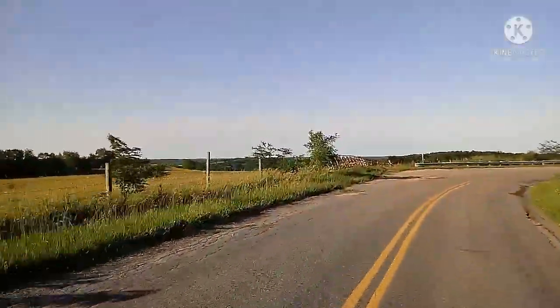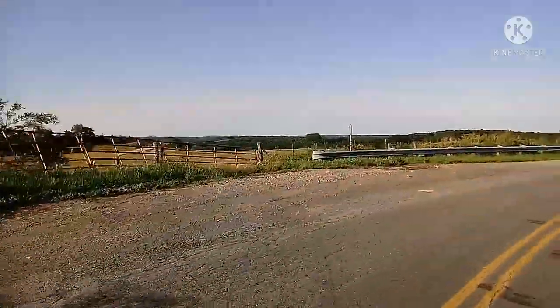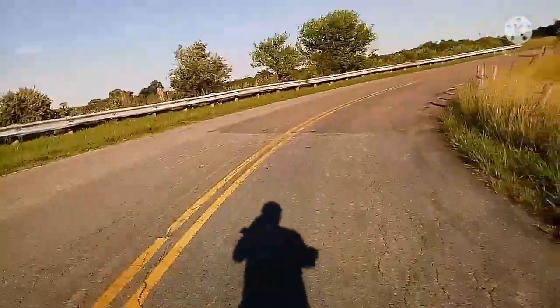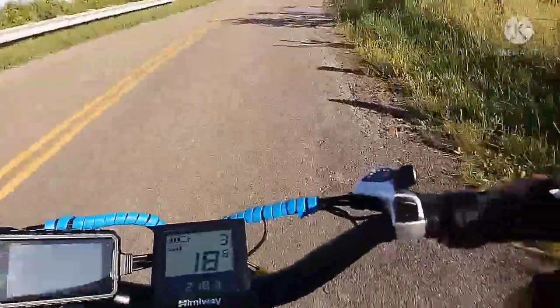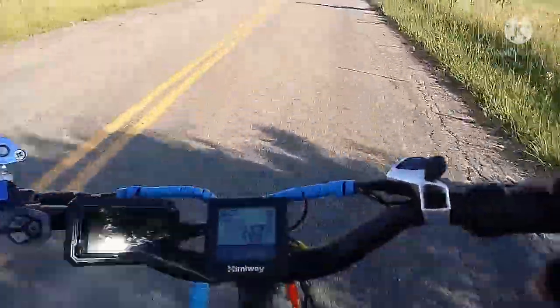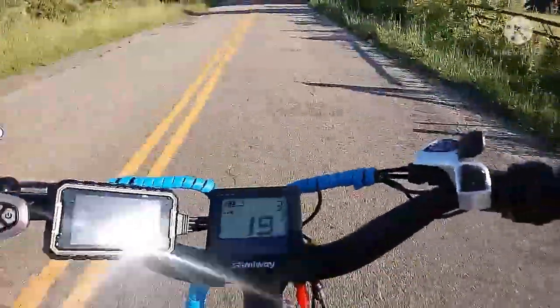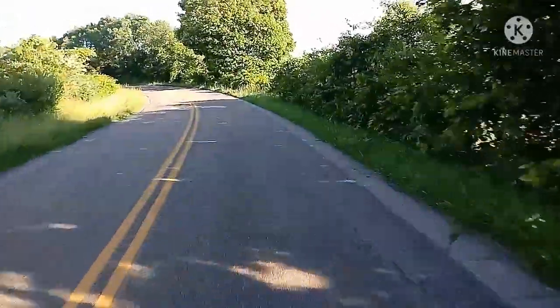Basically overlooking my area, as you can see, it's a bunch of valleys and hills. And yeah, that's what I ride on, a bunch of valleys and hills. Up and down, up and down. So this Himiway has been a blessing. Comes through in the end. Solid bike, man. I have nothing but full praise for this bike. Himiway gang.